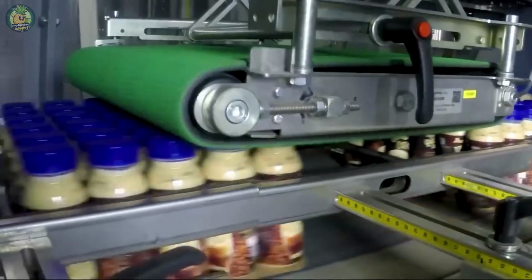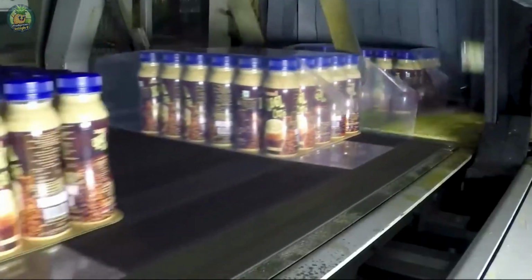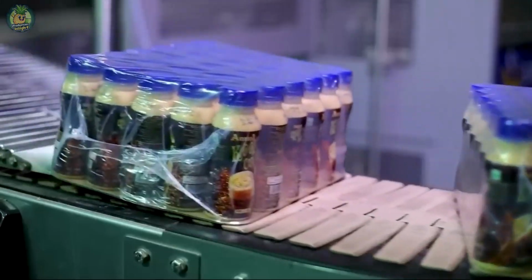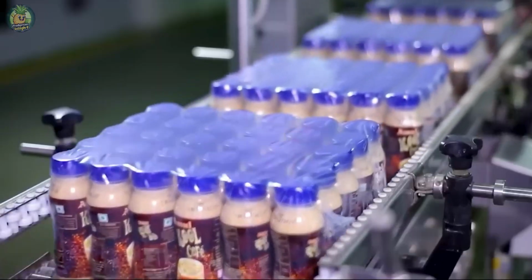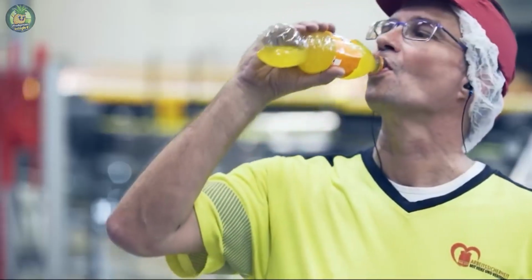Unlike my handmade iced coffee, which keeps fluctuating when it comes to its taste, factory-made iced coffee provides a consistent taste and quality. Isn't it hot? Just grab and sip the freshness.